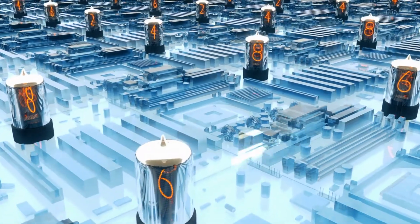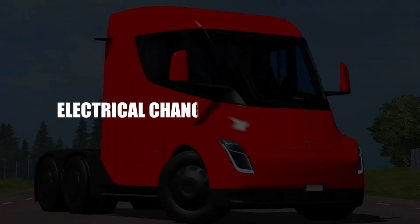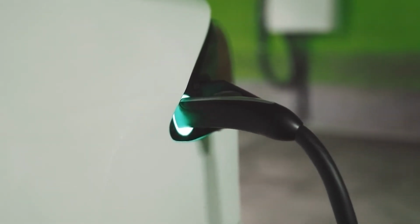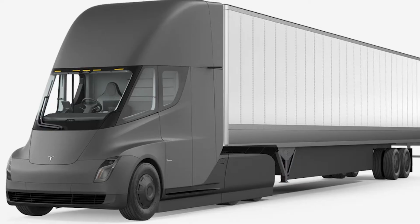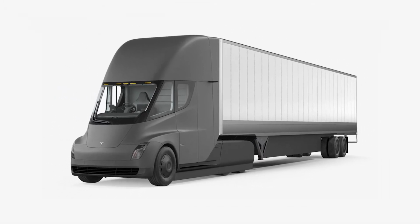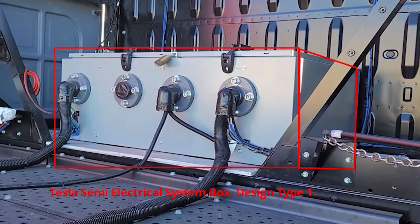Now, let's talk about the differences in the electrical systems. Electrical changes in the prototype. The electrical systems of electric cars are the most important components of a car, so it is quite understandable that the earlier prototypes will have some differences from the later prototypes. But to what extent did they differ? Let's check that out. First, let's talk about the electrical systems box.